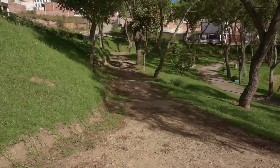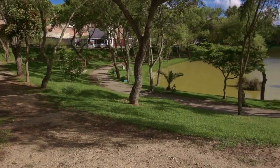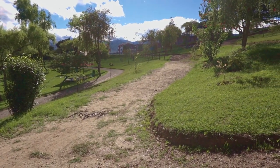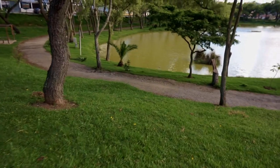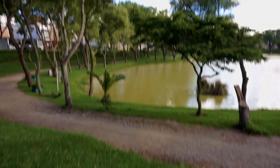Okay, so the bike trail actually continues off in that direction. And it also continues up in that direction. So let's jump down to the main trail. There's a few people out here walking around this morning.